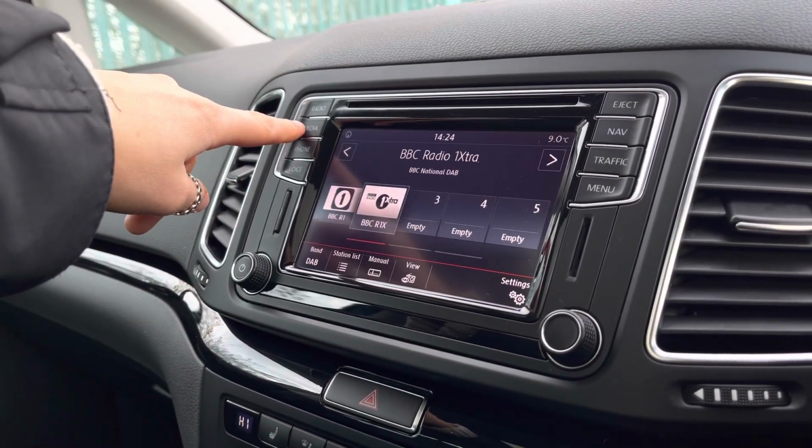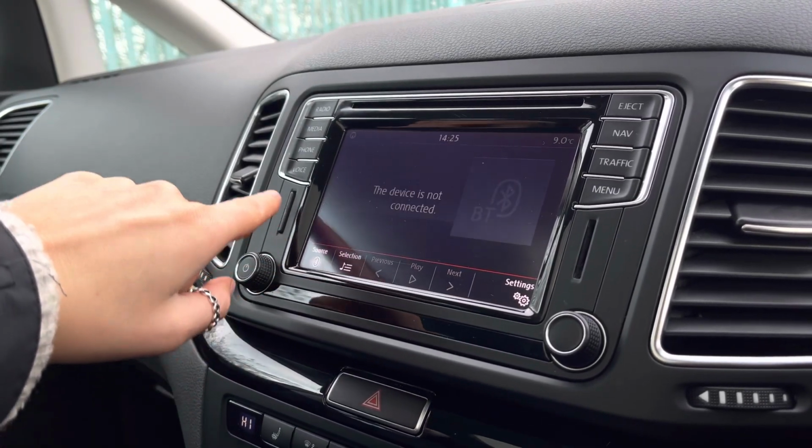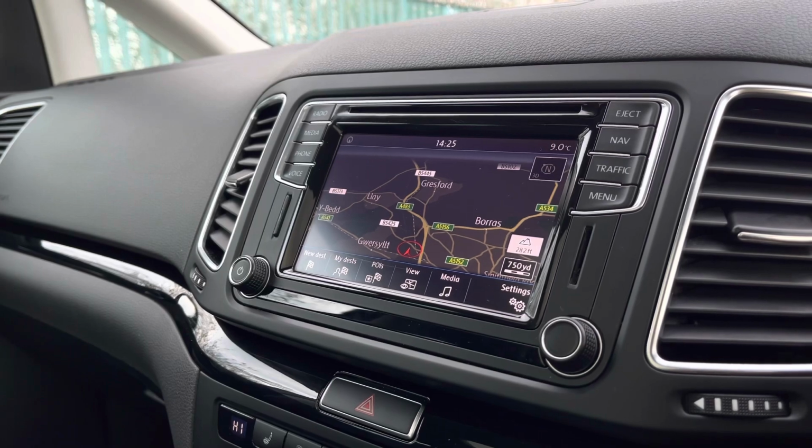So we first have your DAB digital radio. You do also have an aux input available as well as your Bluetooth, so you can either listen to your own music or you make hands-free calls nice and safely. We have your satellite navigation to support you in planning your trips.